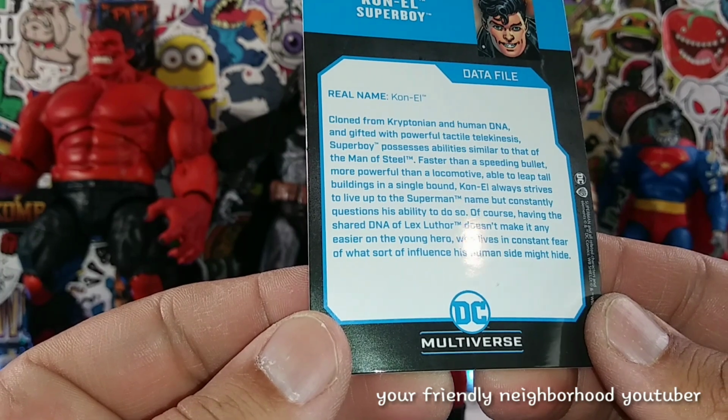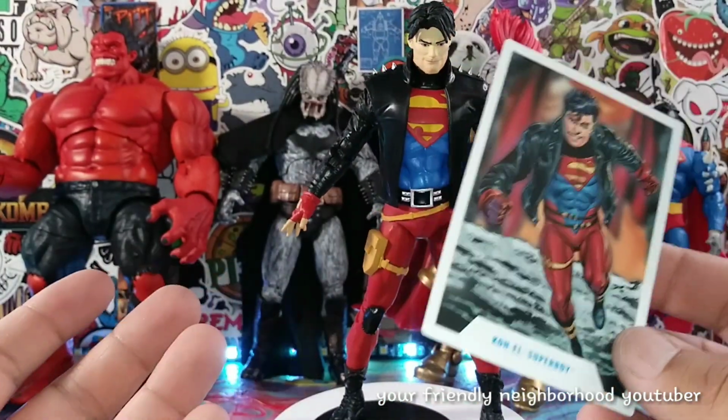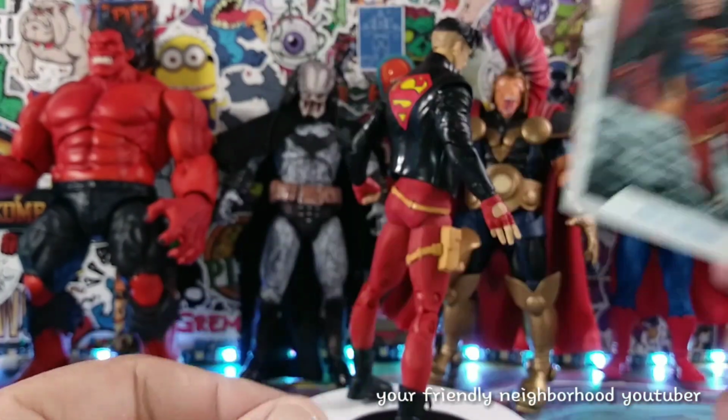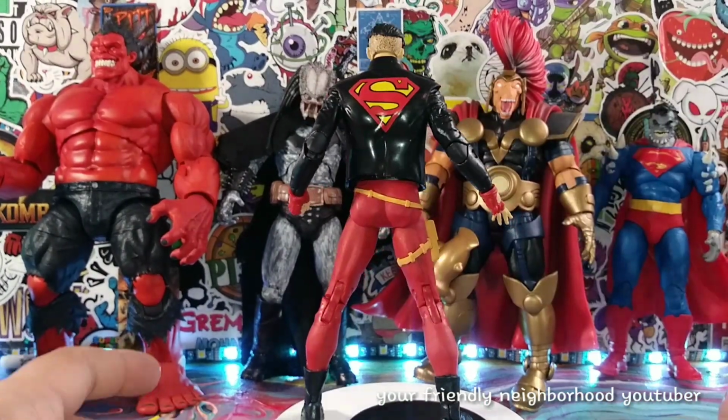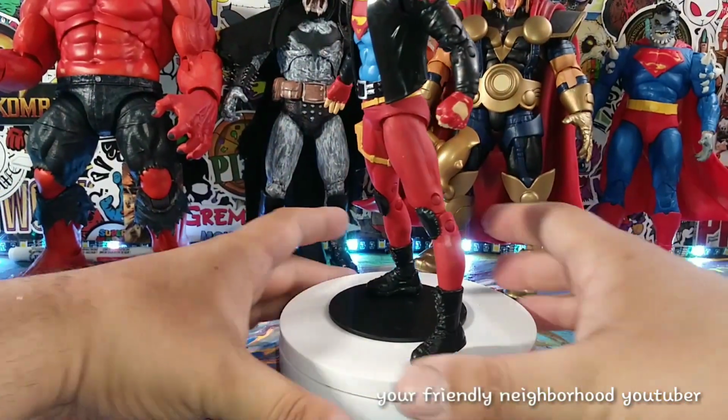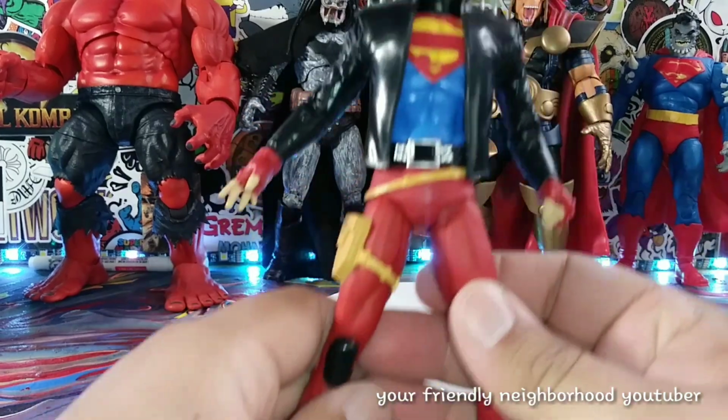So the DNA of Lex Luthor, so does that mean he's the son of Lex Luthor, or he just has the DNA? Let me know, because I'm not really familiar. But obviously here is the card rendering, so let's take off Superboy. Let's do a little bit of comparison. So, and this is one figure that you need with the stand.